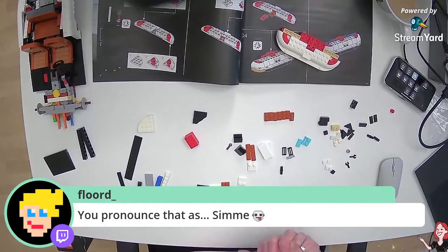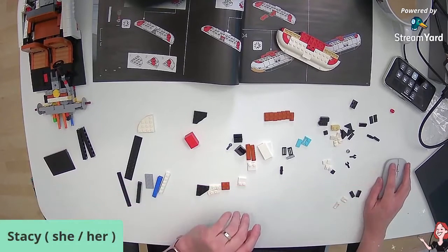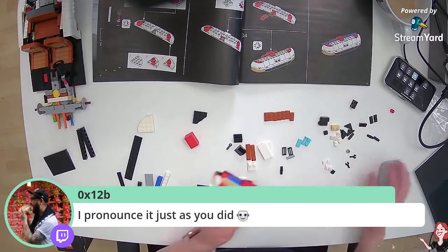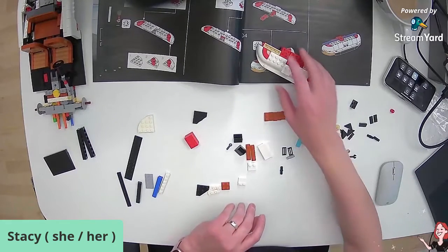Do you pronounce the last E or is that a silent E? Simmer. Simmer? Oh, I love it. That's the error code for the blue screen of death. And it is simmer. Thank you. Sometimes my English accent destroys non-English names. I'm really, really, truly sorry if I do that to people.